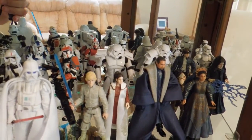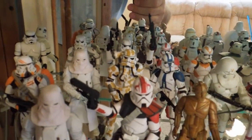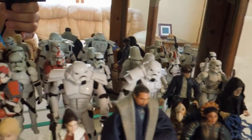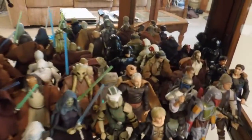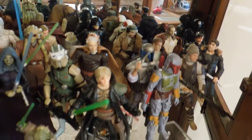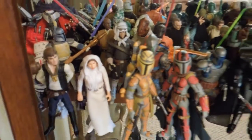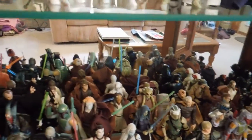And this shelf, my intent originally was just to keep all of the white based troopers, but I quickly ran out of room, so I had to add other figures also, which I've actually gone back and thinned out the herd, so to speak, on some Star Wars stuff and Marvel Universe, especially Marvel Universe. Here the majority of this is from the vintage collection. Just a lot of modern figures also.